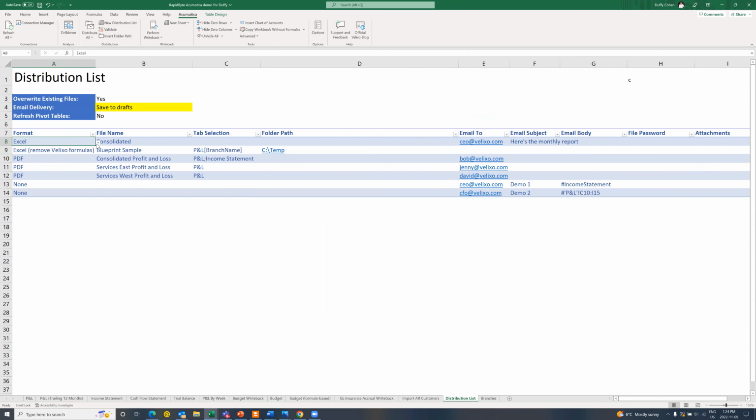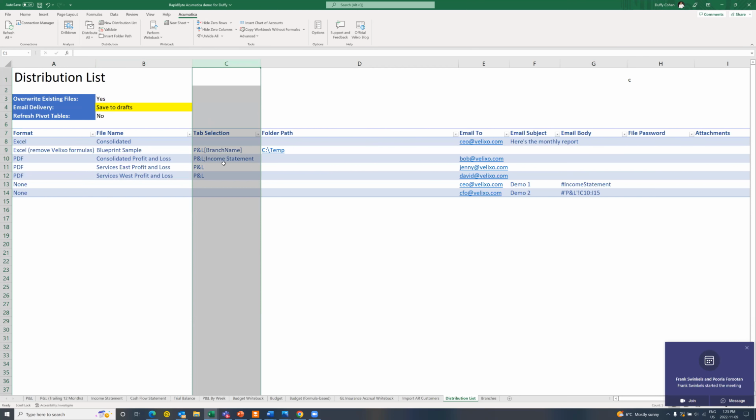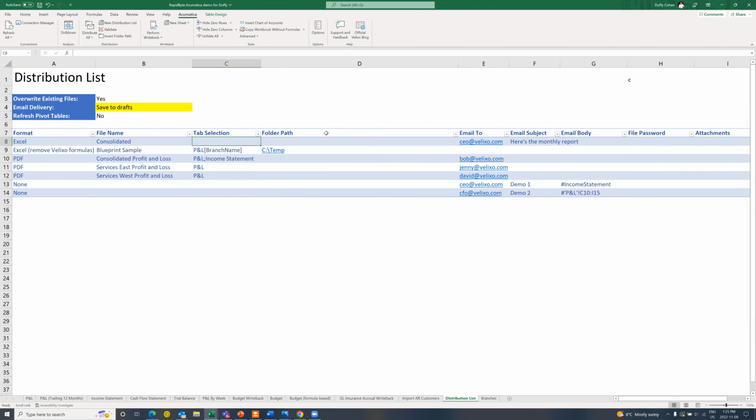If we look at the first column, you'll see, how do you want to send this report out to that intended recipient? Do you want to send to them in Excel, PDF, or if they're an external member who doesn't need to see any of the formulas, you have that ability to pick and choose how they will receive the report. Next, we're going to click on the file name. You'll see here, you'll have the ability to choose what the file name would be. And then you'll see the tab selection. That's just based on the below sheets that you see right here. If you leave it blank, it's just going to send out all the reports.